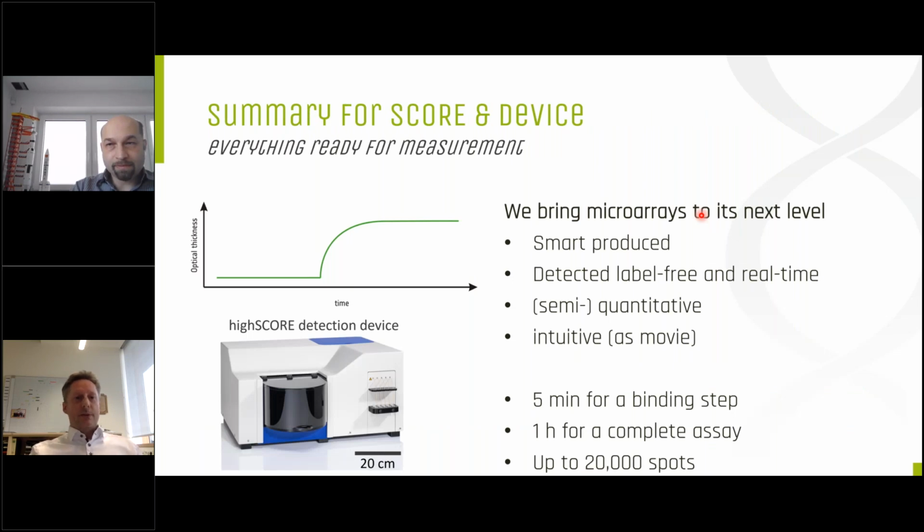So what do we have at BioCopy? We have really a smart technology to produce microarrays in any kind in terms of biomolecules. This can be DNA, RNA, protein microarrays, and we have combined it with a very unique label-free real-time detection technology. So with this technology combination, we can run assays up to 20,000 interactions in one shot to investigate biomolecular interaction, really for complex samples like serum samples or whole blood samples.